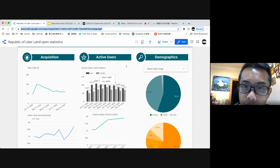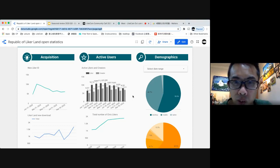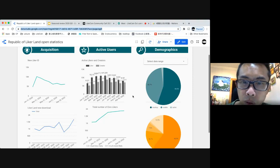So the trend of Likers, although it is going down, doesn't show that the real user number is decreasing. But as a matter of fact, although there's not an obvious decrease, we can't observe a significant increasing trend either. I think the best guess is that it's just moving horizontally.